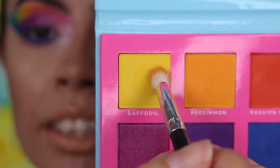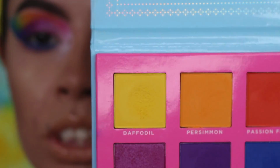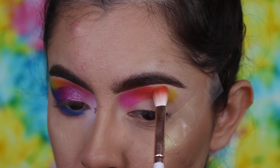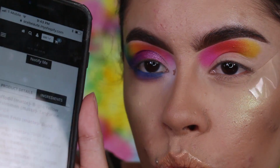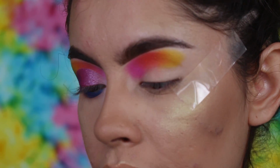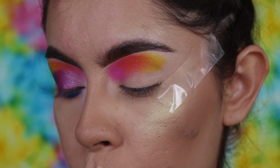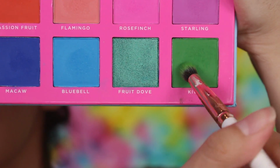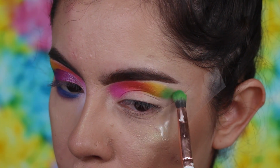So yeah, we're putting daffodil. This one right here had some kickback, not too much, but it's definitely there. I'm just going back and blending passion fruit. So I am reading off of the description. They have the color descriptions on here, and passion fruit is a blood orange, so it's not really a true orange. Now I'm taking kiwi, which is a beautiful green, and I'm placing this one right here.